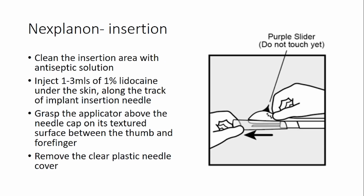One avoids inserting directly through the marker, because this can cause a permanent tattoo from the marker. Then one cleans the insertion area with the antiseptic solution, and about 1 to 3 ml of 1% lidocaine is injected under the skin along the intended site of insertion. The Nexplanon applicator is grasped above the needle cap at the textured surface between the thumb and the forefinger, and one carefully removes the plastic needle cover of the applicator.